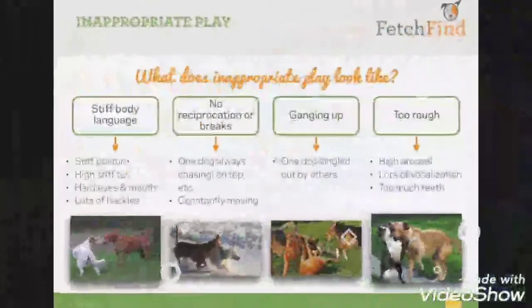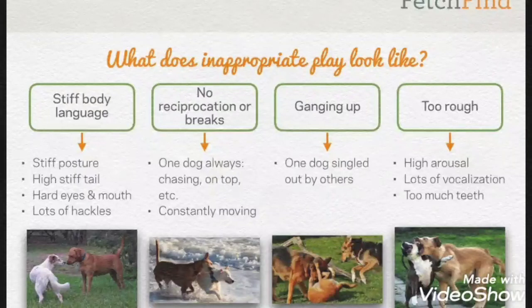So what does inappropriate play look like? Starting with body language, you don't want to see the opposite of what we talked about in the last section. Stiff posture. If the dog is like this red dog here, very stiff, high tail, weight shifted forward, hard eyes and mouth. If I saw these dogs in a play group, I might walk between them, assuming I know these dogs, or I might make a noise or call them over. Likely the situation could escalate without a break.